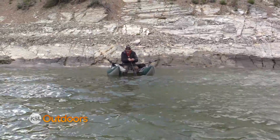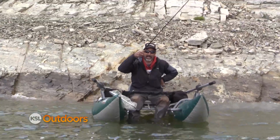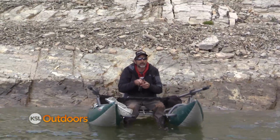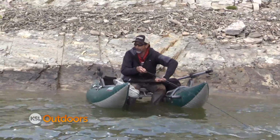When you strike on a fish, you want to strip strike first. When you feel resistance, then lift the rod into the air. That's going to help you get a lot more fish, because if you miss that fish on a strip strike, he might come right back and hit it a second time.